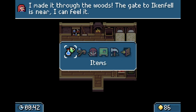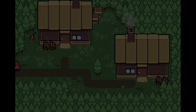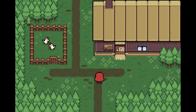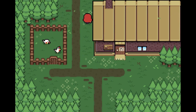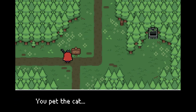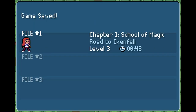Interesting. Oh, it made it through the woods. The gate to Ikenfell is near. I can feel it. I'm really enjoying this. Still closed? Yeah, I assume that'll open up once I've been to Ikenfell and I've done a bit more of that part of the main story. You pet the cat. Mew.